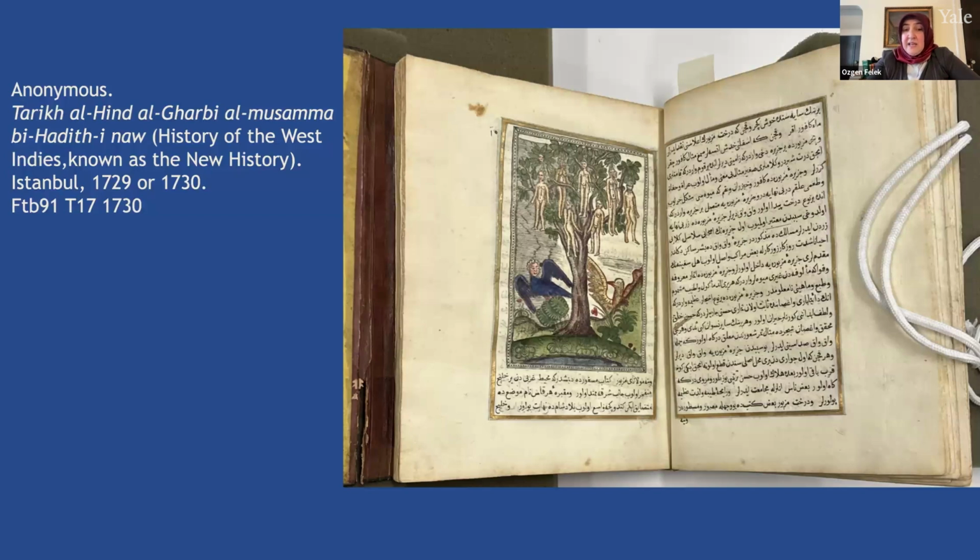West Indies. Ibrahim Müteferrika printed 17 books, and this is the fourth book printed in the Arabic alphabet and the first in color in the Ottoman Empire, printed again by Müteferrika, as I mentioned, by the Müteferrika printing house. Deriving from Spanish and Italian sources, Tarih-i Hind-i Garbi is an anonymous geography and history of the discovery and exploration of the New World. It is known as the oldest book on America to appear east of Venice and Vienna.